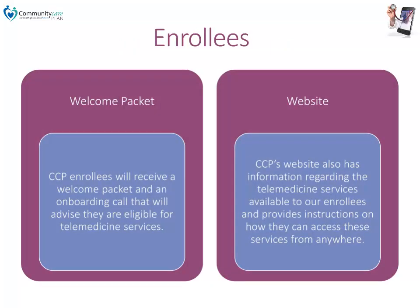CCP enrollees will receive a welcome packet and an onboarding call that will advise them they are eligible for telemedicine services. CCP's website also has information regarding telemedicine services available to our enrollees and provides instructions on how they can access these services from anywhere.